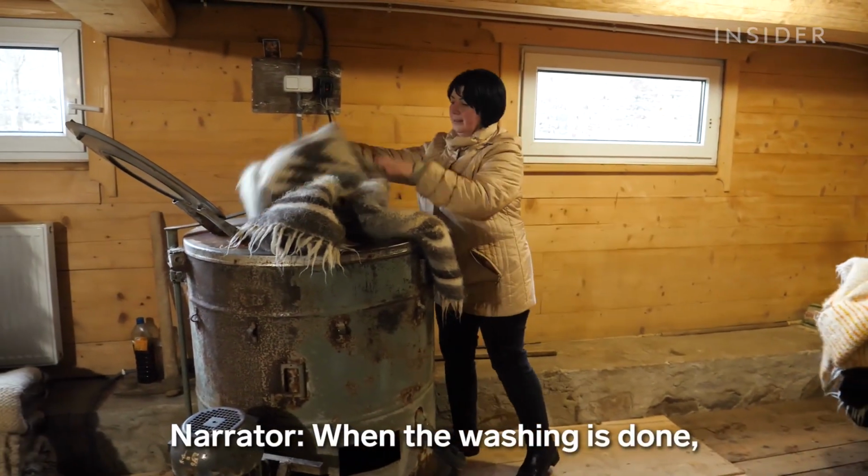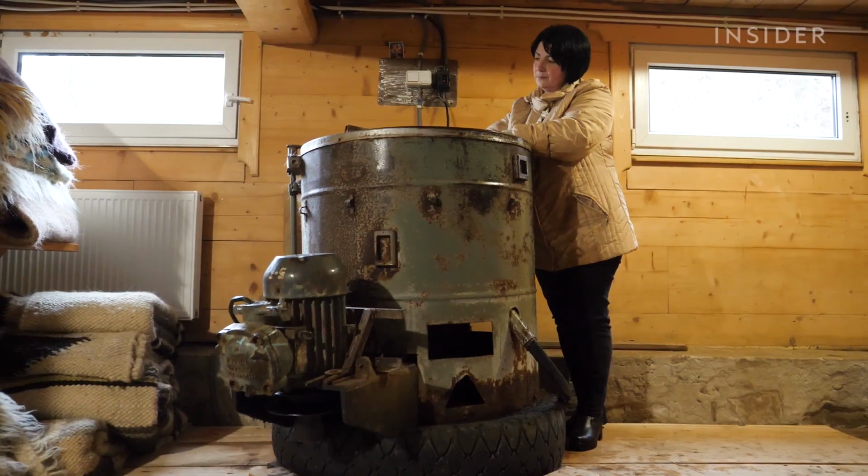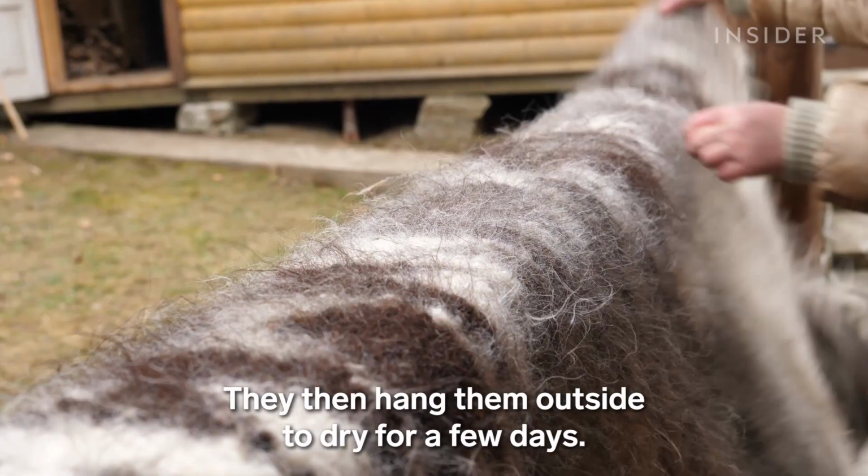When the washing is done, the blankets are put in this spinning machine to get rid of the water. They then hang them outside to dry for a few days.